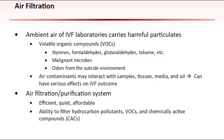It has been well documented that the ambient air of IVF laboratories carries harmful particulates, volatile organic compounds, or VOCs, such as styrenes, formaldehydes, glutaraldehydes, toluene, etc., malignant microbes, and even odors from the outside environment, which can affect embryonic development. Air contaminants, such as chemical air contaminants and VOCs, which are introduced from various sources, may interact with samples, tissues, media, and oil, and consequently can have serious effects on IVF outcome.